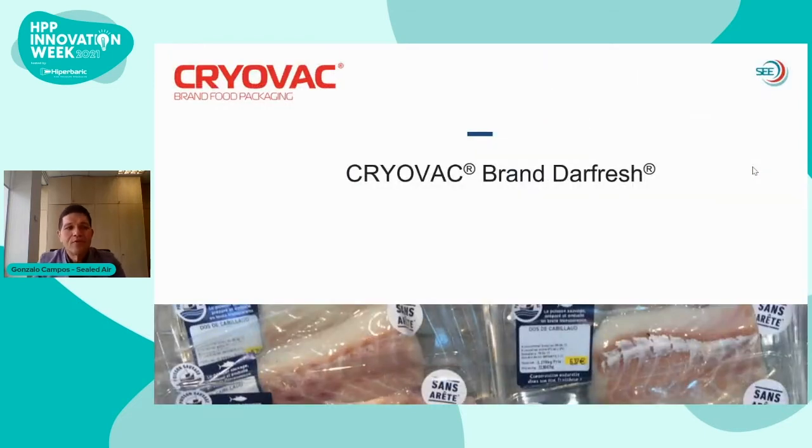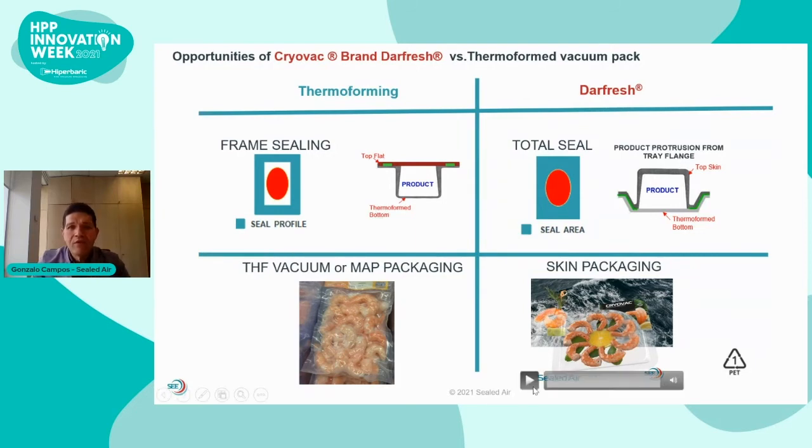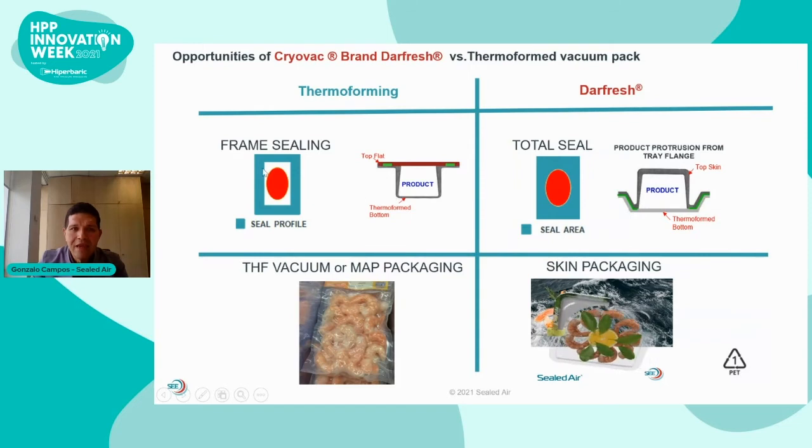All right, so now it's time to talk about Darfresh, and this is very exciting because this is our state-of-the-art skin packaging system. Basically, the big difference between Darfresh skin packaging and thermoforming is that both could work for HPP. As a start, I want to assure you of that. However, what could be the benefit? The benefit, if you're going into skin packaging, is that you contour seal, as you can see from the picture right here. You seal the whole area instead of sealing only on the perimeter of the pack.